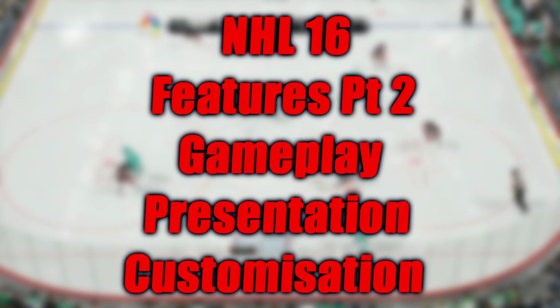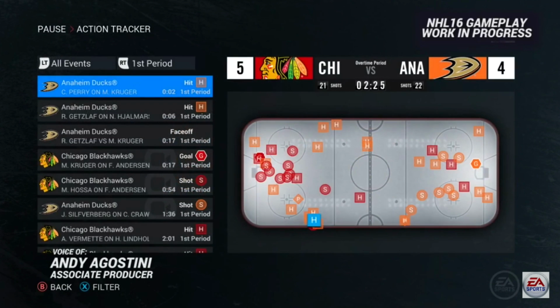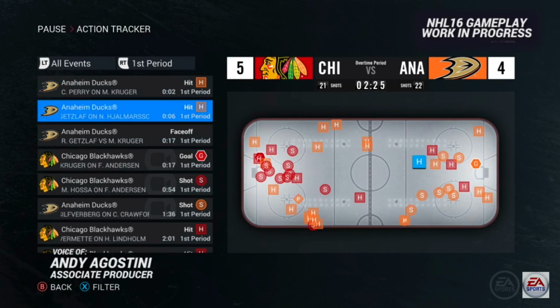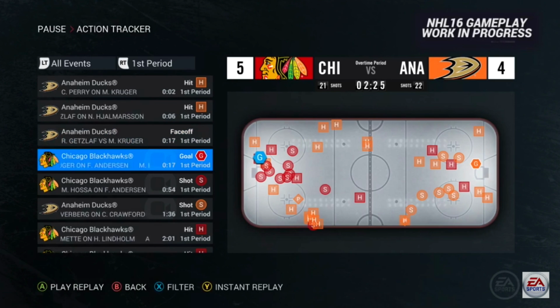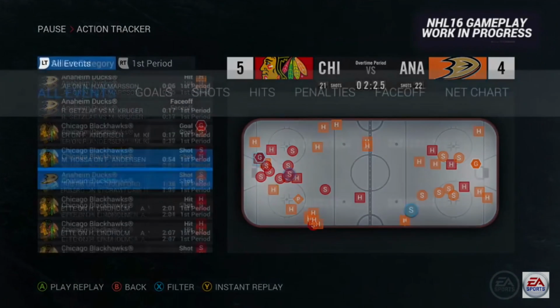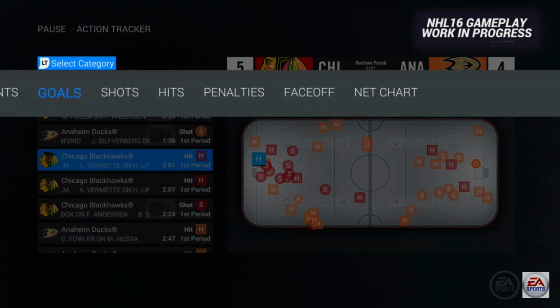I'm going to roll a little bit of footage here, and this is a returning feature that has been requested and that they obviously couldn't fit into last year's game, and that is the action tracker. This is really good for a number of reasons. Firstly, you can look back at all of your plays, all of your goals, all of your hits, all of your penalties, all of these kind of things. They're going to be in the action tracker, so you can save replays.